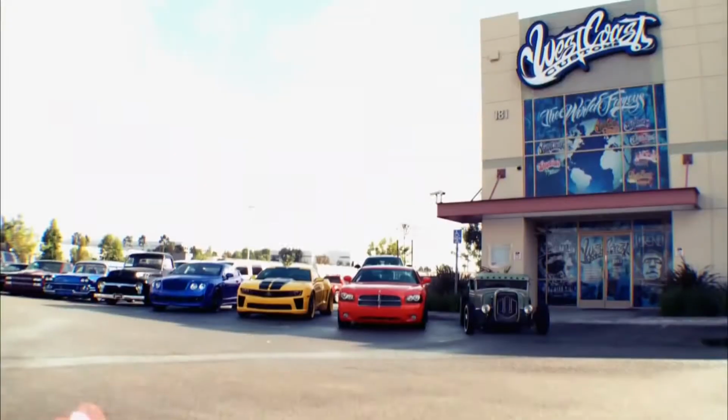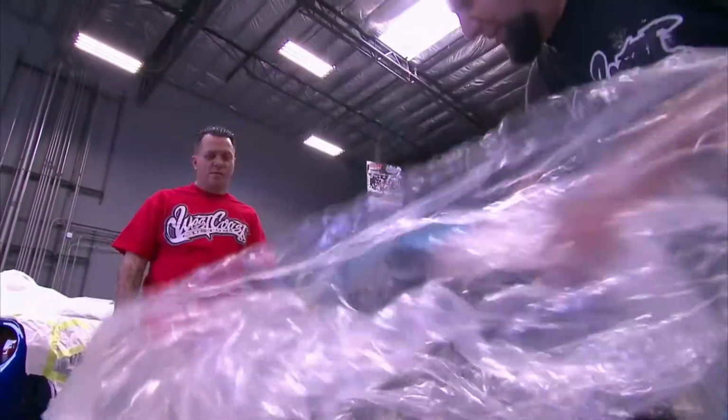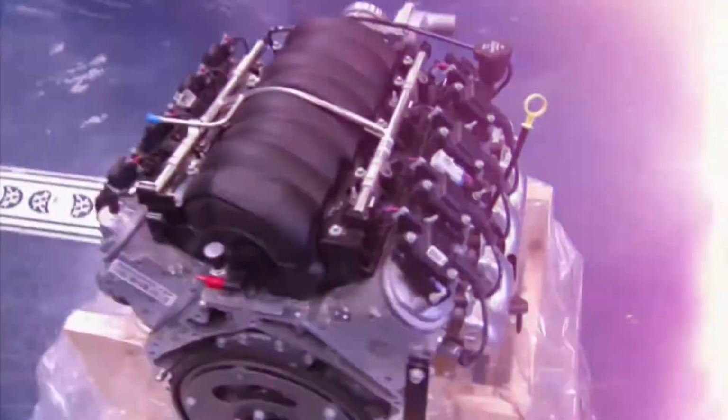Coming up on Inside West Coast Customs. Let's see what we got in here. It's beautiful is what we got. This is brand new things. On builds like this, I'm really stressed out, but at least it's starting to look like a car.